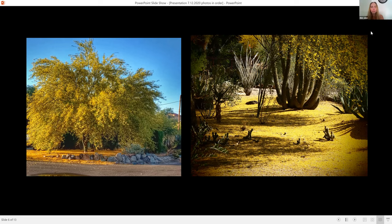Excellent. Thanks, Ellie. Now I've got a picture of a yellow tree in the yellow ground. You can see that. Awesome, Shannon. Thank you so much.